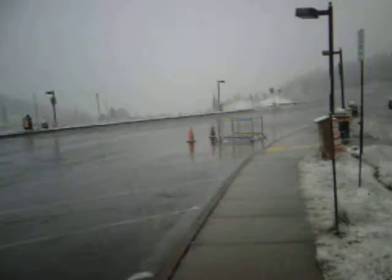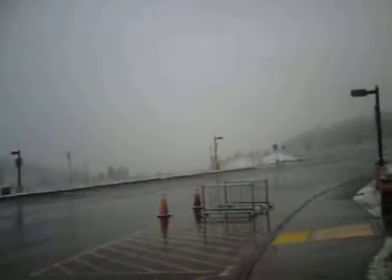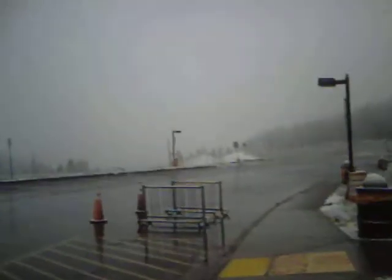So summer's definitely over. I'm just going to take you around and show you some of this stuff here. There's a little birdie. He's freezing his little butt off. But I'll take a little walk around this little rest area just to kind of show you what's going on here. Quite a bit of snow falling. Visibility pretty low.